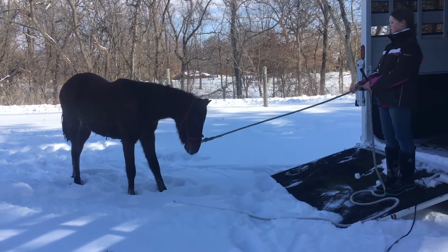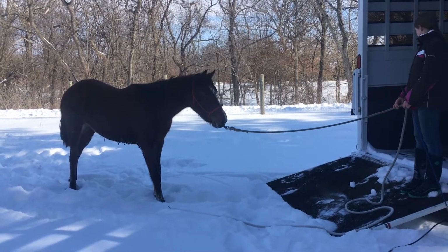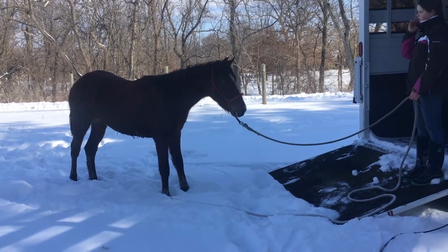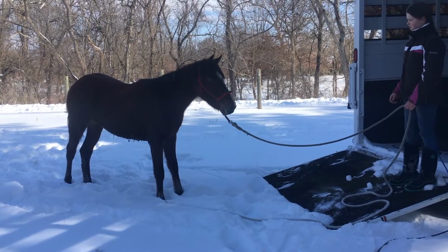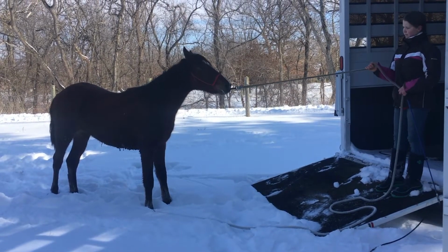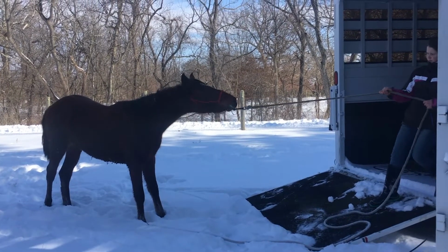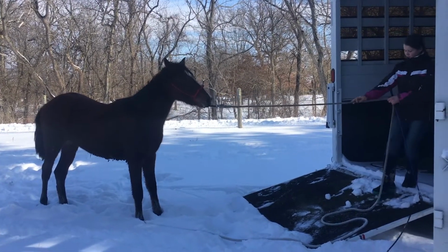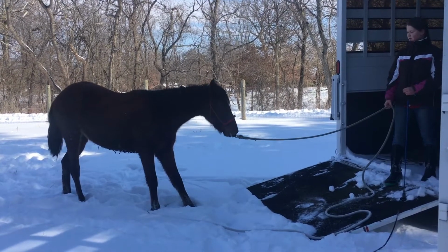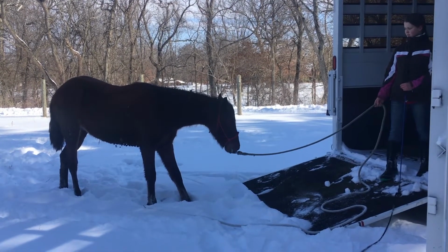Good boy. This is Zeus's first introduction to the trailer since he arrived back at the farm. He is definitely not too sure about it, so we're just letting him check it out. We're going to work with him a little bit now and see if we can get him to load.